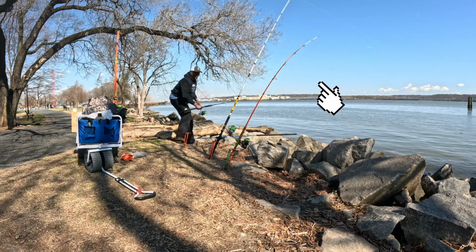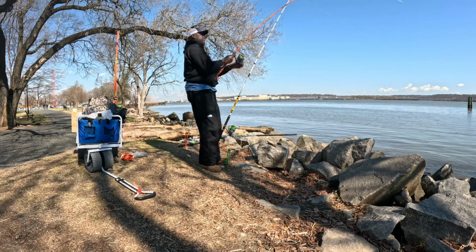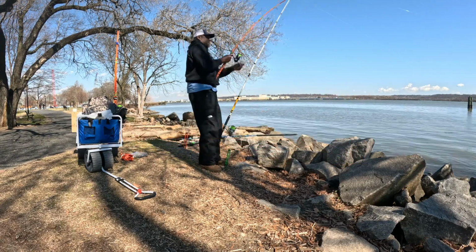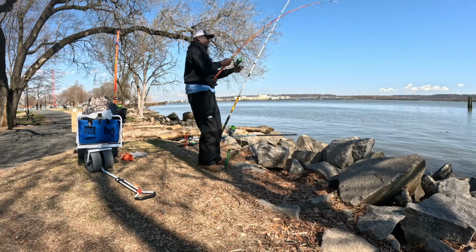Oh, here we go. Man, look at this. I couldn't even get the other line out before this pole started hitting. There we go. Oh, yeah. Hey, fish on. Fish on, baby. We got him. Fish on, man. What a day.